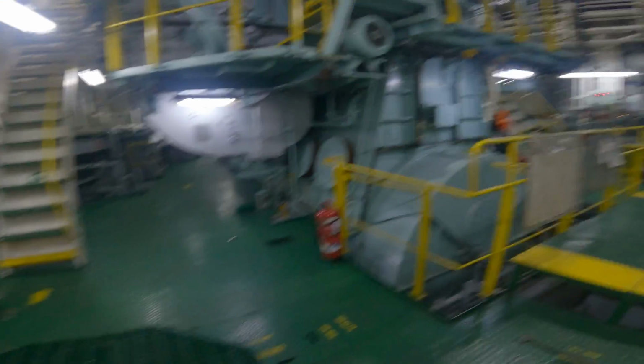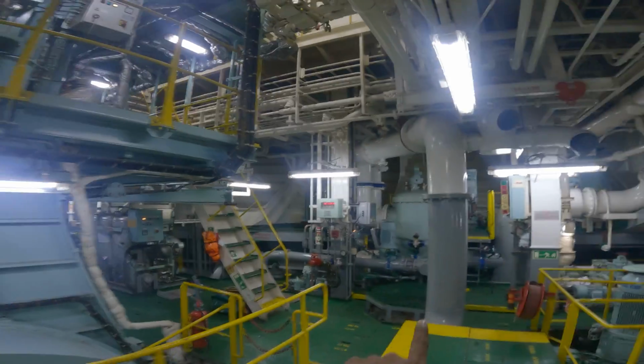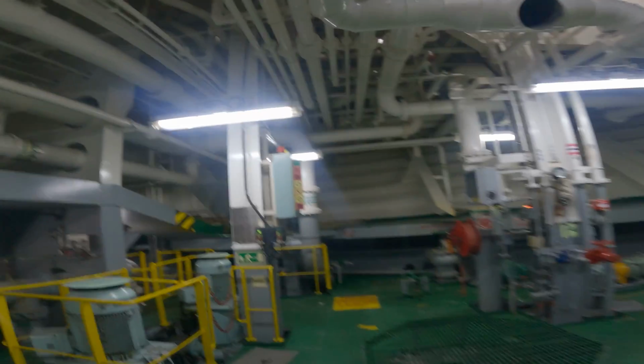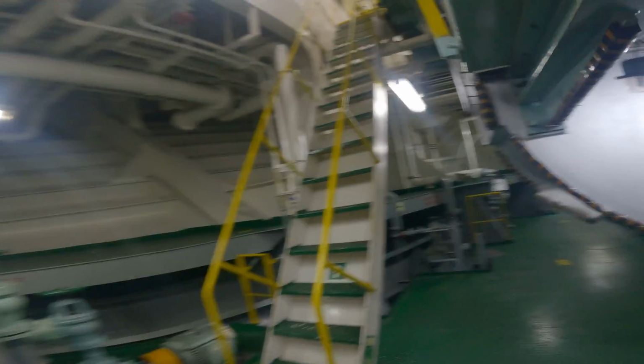So this grill over here is the low sea chest. This is where we take in seawater from the ocean, and the right hand side grill which I'm pointing at right now is the high sea chest. So we have two sea chests depending on our draft and depending on our loading condition. We interchange high sea chests and low sea chests accordingly.